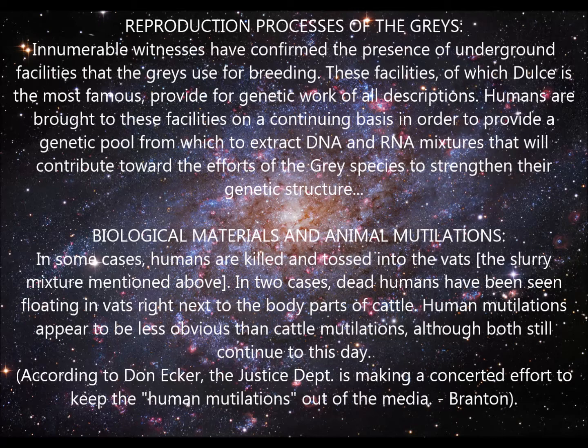Innumerable witnesses have confirmed the presence of underground facilities that the Greys use for breeding. These facilities, of which Dulce is the most famous, provide for genetic work of all descriptions. Humans are brought to these facilities on a continuing basis in order to provide a genetic pool from which to extract DNA and RNA mixtures that will contribute toward the efforts of the Grey species to strengthen their genetic structure.